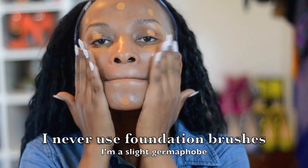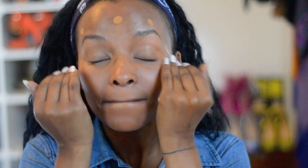I just place the foundation on the tip of my fingers and apply it all over my face. And as you can tell, I don't use foundation brushes just because I'm a slight germaphobe. I can't dip a brush in foundation, apply it on my face, and expect to use the same brush again tomorrow. It's just a personal thing. I'm super paranoid. So I just use my hands and apply it on my face kind of like a lotion, making sure that I cover everything.